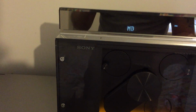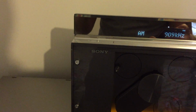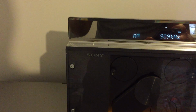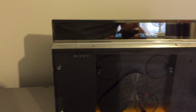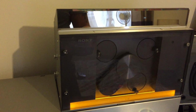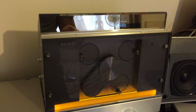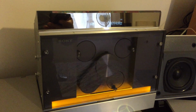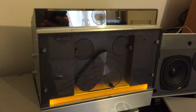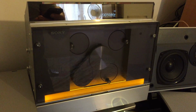I'll put the mini displayer on now. Let's put in tuner, sorry, I put in tuner first. Sorry about this, I ain't played it for a long time, so I'm just trying to find the FM for you.